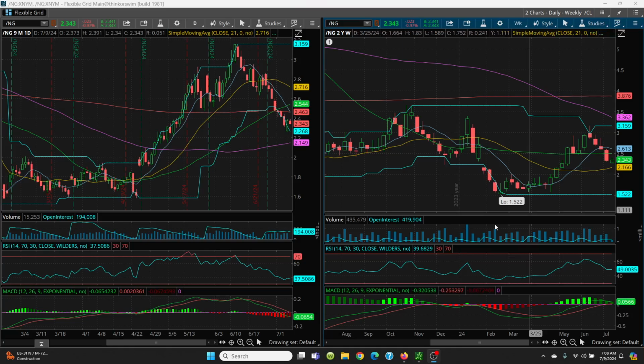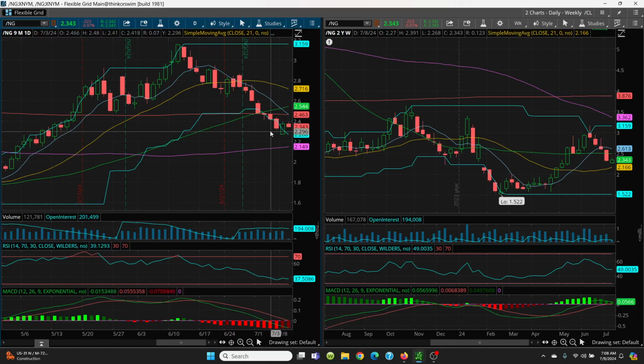Here you have natural gas, your daily and your weekly chart. Now you can see here we had a little bit of relief there yesterday. It popped right up. However, it did make a lower low and a lower high. So yesterday's high, what do we have here? You had 2.39. Today's high so far, 2.39. So you're sitting pretty much right there. That's the key level here.